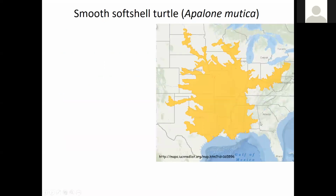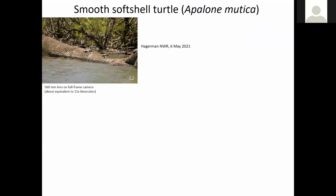So this distribution map is fairly deceptive. If you could look in more fine detail, you would find that these things are found in major river systems, as opposed to just all over the eastern half of Texas. They're found in the major river systems mainly. And they definitely occur at Hagerman because I took some photos 2 days ago.